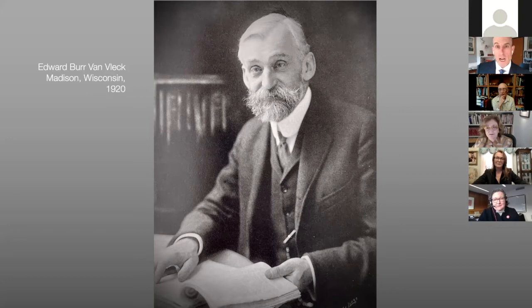Wright was, of course, outraged, but the deal was done, and Wright's prints became the most significant part of Van Vleck's personal Japanese print collection. Van Vleck continued collecting Japanese prints until around 1941. He sold some of Wright's prints and he gave others away, but most remained in his collection.